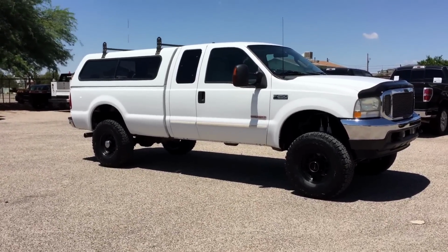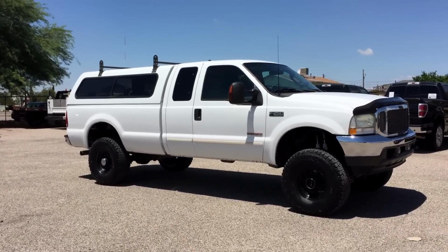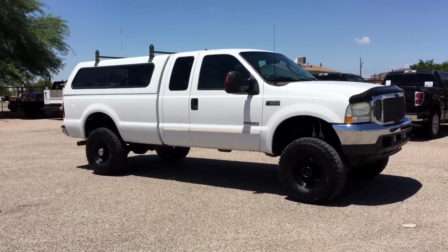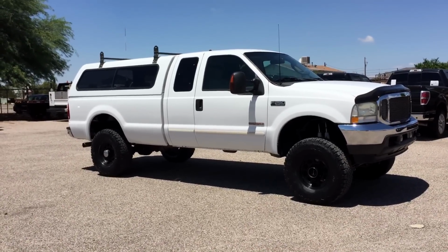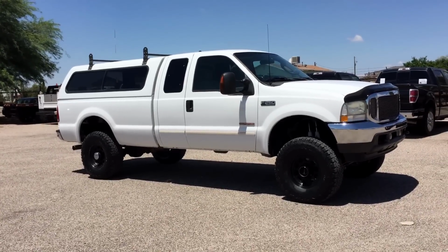We're selling this truck. It is a 2003 Ford F250. It's a four-door super cab, long bed, 6.0 turbo diesel. It's four-wheel drive. It's an XLT, which is cloth. Obviously, it's got a lift. It's got a 6-inch lift. It's sitting on 315s, which are about 34-inch tires, and which are brand new.